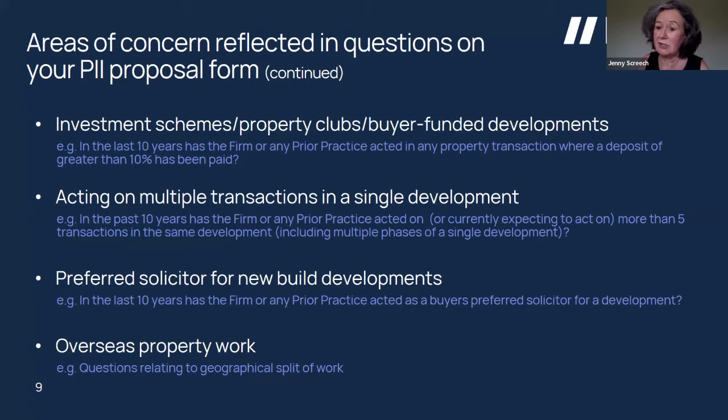So again, to the extent that you've engaged in that activity, you need to satisfy insurers about the risk management approach that you've undertaken. Preferred solicitor for new build developments. This question again came off the back of issues post 2007, 2008. The concern here is the potential for firms to be reliant on a lot of work coming from one source and perhaps not be as robust as they should be in terms of the way they are then handling the transactions for the purchasers that have been referred to them.